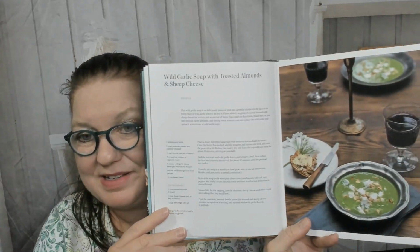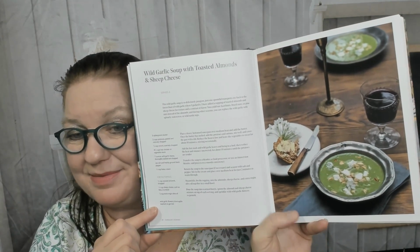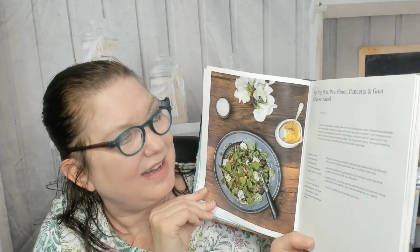So, first recipe of the book, gorgeous. It is wild garlic soup with toasted almonds and, specifically, sheep cheese. I'm going to skip ahead because I can't show you the whole book. Spring pea shoot, pancetta, and goat cheese salad.